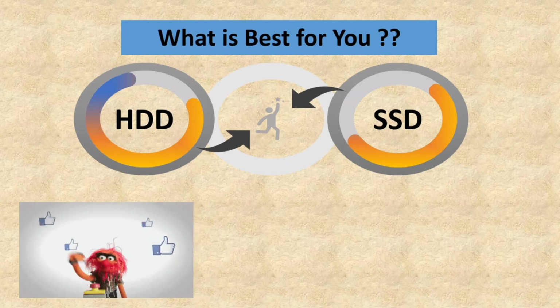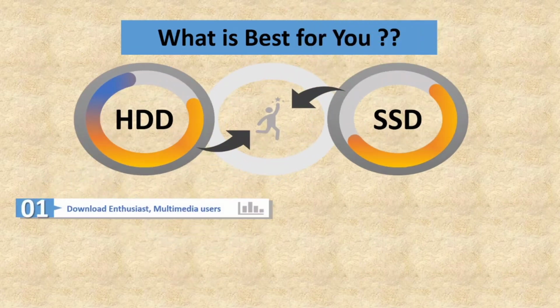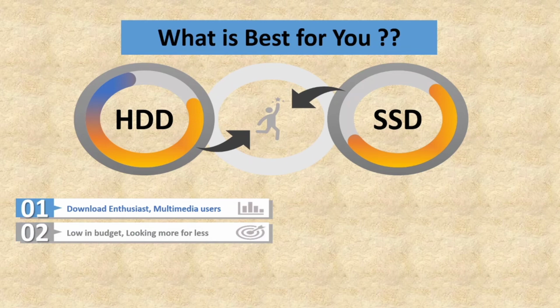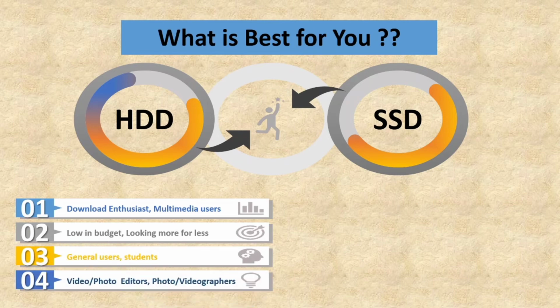Let's see who needs HDD or who can prefer HDD. Download enthusiasts and multimedia users definitely need a lot of storage. With HDD the cost per capacity is low, so they can definitely go for HDD. People who are low on budget and looking for more for less price can go for HDD. General users, and students who are attending online classes nowadays due to the pandemic, can definitely go for this option. And photo editors and videographers, because they need a lot of storage capacity. I'm not saying that they don't need speed, but at the same time they need more capacity.